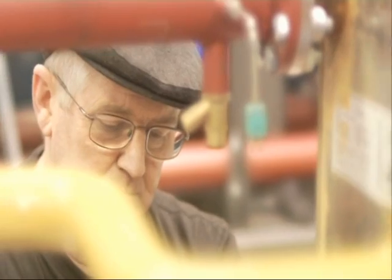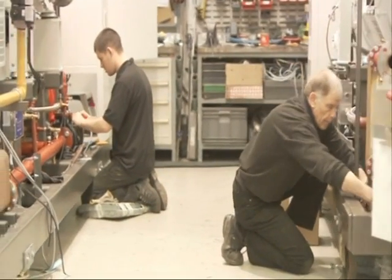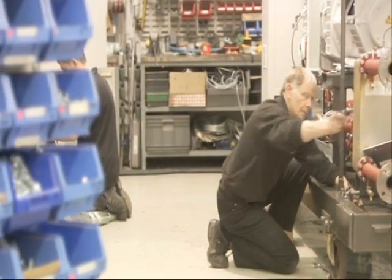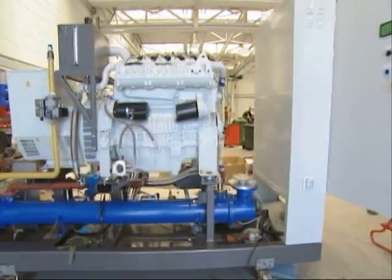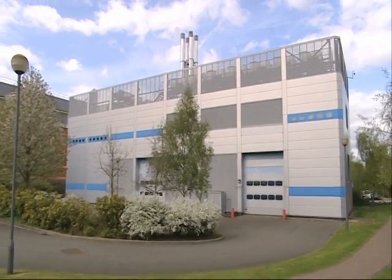ENER-G is also able to offer flexible project funding options that often mean no initial capital outlay and immediate cost savings. From its manufacturing base here in Manchester, the ENER-G Group provide CHP product for use across Europe in a wide range of applications, from leisure centres to hotels, hospitals and industrial sites. The manufacturing business exports CHP into a number of countries across Europe, including Holland, Italy, Spain, Poland and Hungary, and through its cogen partners into Ireland and Canada.